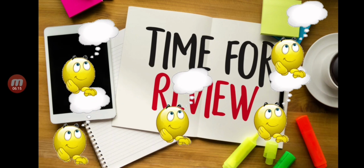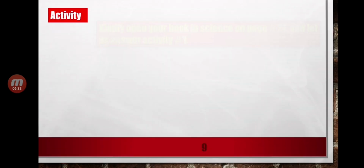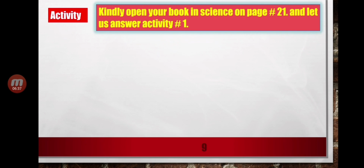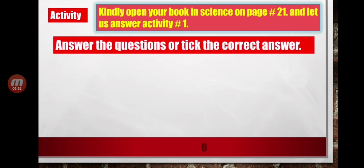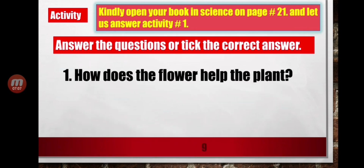Now it's time for our activity. Can you please prepare your science book? Are you ready? Yes. Kindly open your book on page number 21, and let us answer activity number 1. Okay, let's start. Answer the questions or tick the correct answer. There is a number there that you are only going to tick.